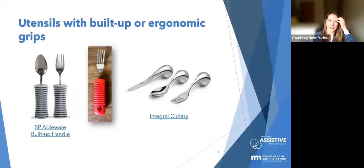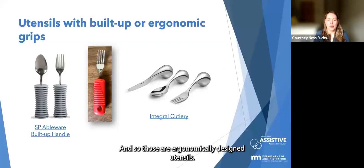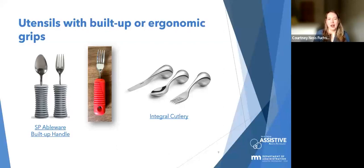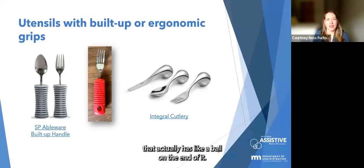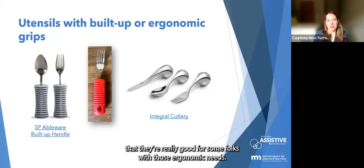And then on the right side of the screen is a set of cutlery called integral cutlery. Say that five times fast. And so those are ergonomically designed utensils. They have a curved handle that actually has like a ball on the end of it. They're made to be easier to hold in the hand. So the ball is almost like an egg-shaped ball, and then there's a little weight in it to help stabilize. They have a flat bottom on the ball so that they don't roll around on you. I've read some reviews that they're really good for some folks with those ergonomic needs. So, integral cutlery.